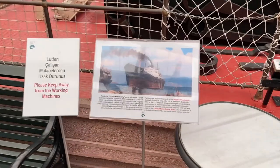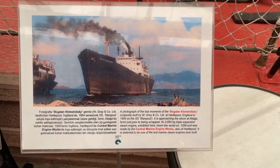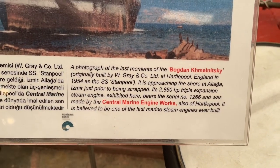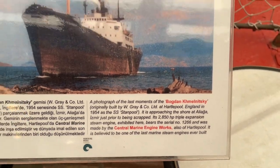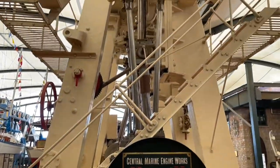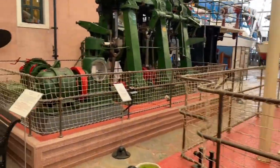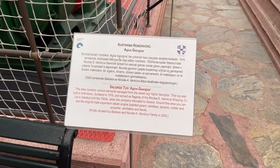Oh, this is the engine. Please keep away from working machinery. You photograph the last moments of Bogdan Kalinsky, 1959. So this must have been the engine in that boat. And what engine is this one from? Well, this is a salvage tug.